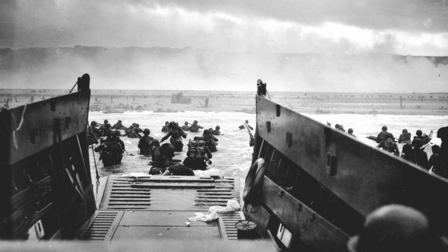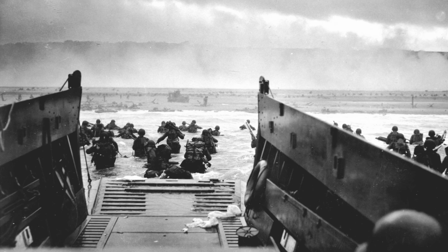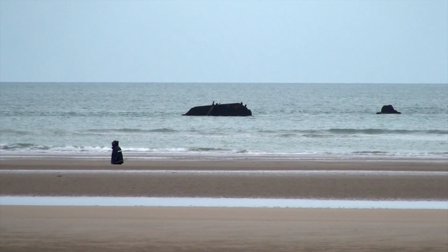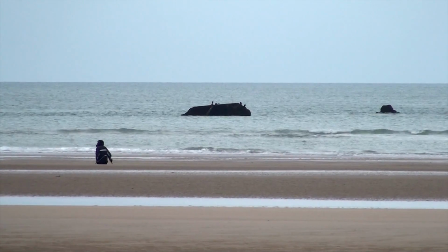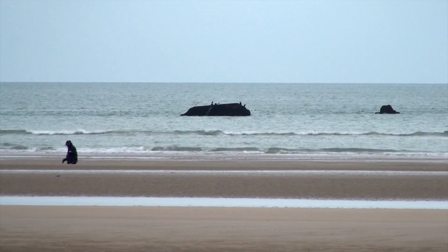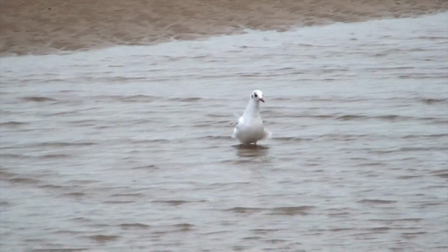And again, this is the picture of Robert Capa, who was with the first wave of landing on D-Day in Omaha Beach. Right here. 1,500 men landed. We had 60% casualties. The same as the second wave of landing at 7 o'clock in the morning. 60% casualties.